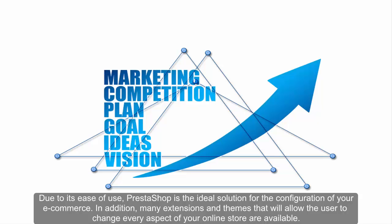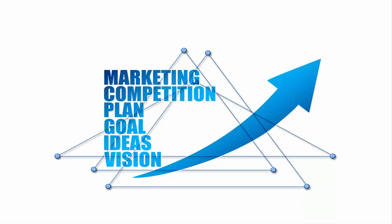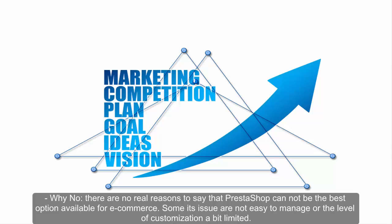Due to its ease of use, PrestaShop is the ideal solution for the configuration of your e-commerce. In addition, many extensions and themes that will allow the user to change every aspect of your online store are available. Overall there are no real reasons to say that PrestaShop cannot be the best option available for e-commerce. Some of its issues are that it is not easy to manage, or the level of customization is a bit limited.